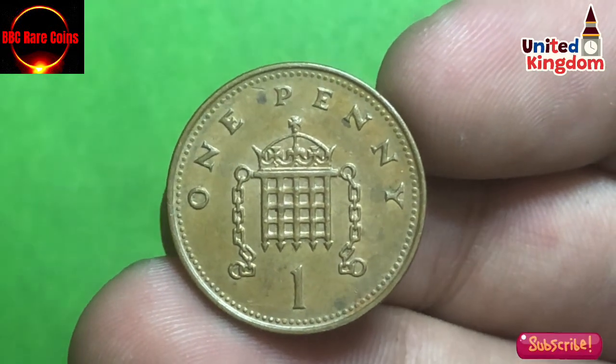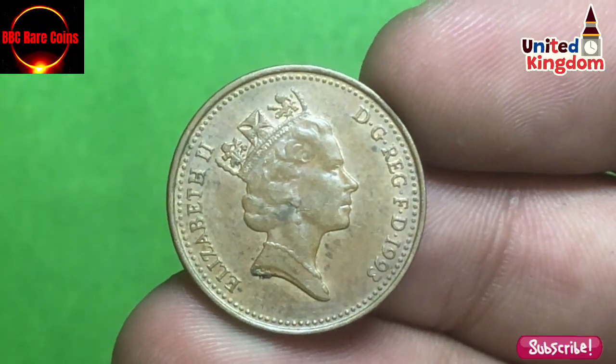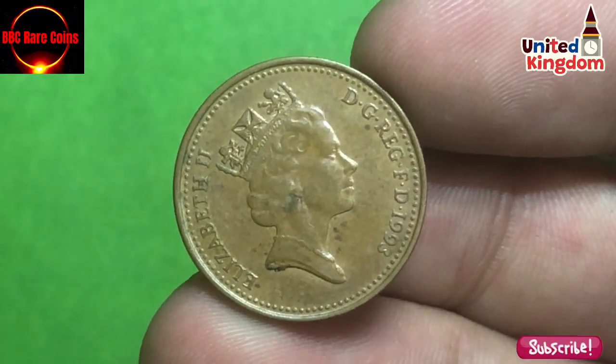They slipped through the Royal Mint's strict quality control, with rare errors that now make them some of the most valuable pennies in existence. Point 2. Why one coin sold for $68,000 in a major coin auction held recently.